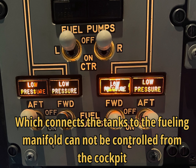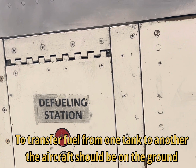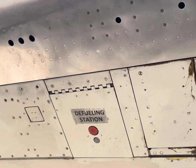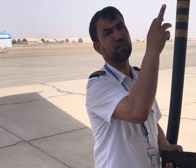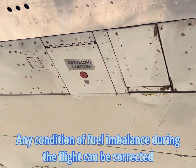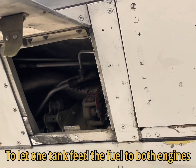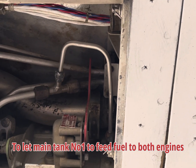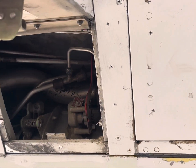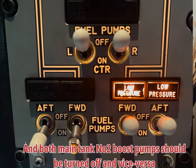To transfer the fuel from one tank to another, the aircraft should be on the ground and the manual defueling valve should be opened manually. However, any condition of fuel imbalance during the flight can be corrected by letting one tank feed the fuel to both engines. To let main tank number 1 feed fuel to both engines, for example, the transfer valve should be open and both main tank number 2 fuel boost pumps should be turned off, and vice versa.